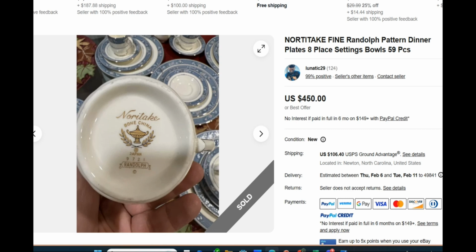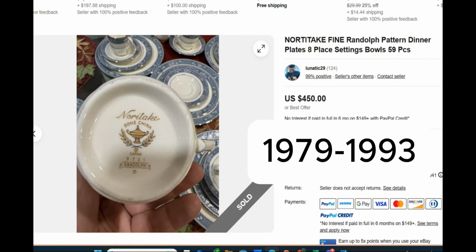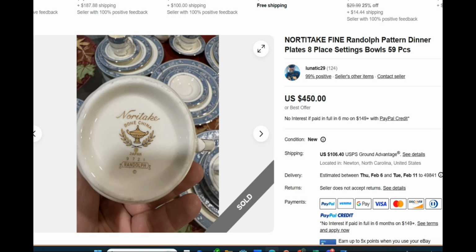And here again is another back stamp, which is a little bit different, right? But it does have the pattern number and the pattern name. So 59 pieces, $450. Yeah, that's not too bad. That would take maybe about an hour packaging, maybe an hour and a half, you know, if you took your time.